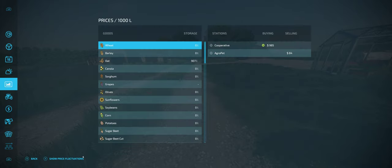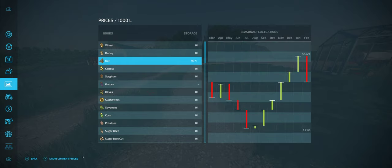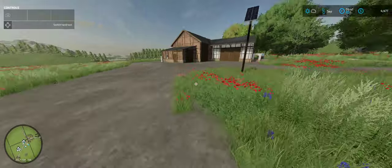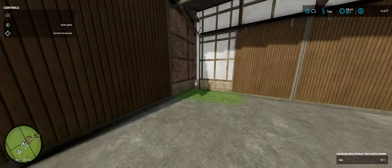Let's see, where is that? There it is. Sales. Well, we do have the oats here too. I don't see us needing that for anything. I could sell those. Got 907 liters, just September. But if I wait until January to sell it, I can make about $400 more. I think I might wait. I'm not in a hurry.